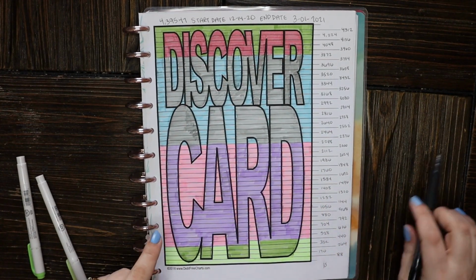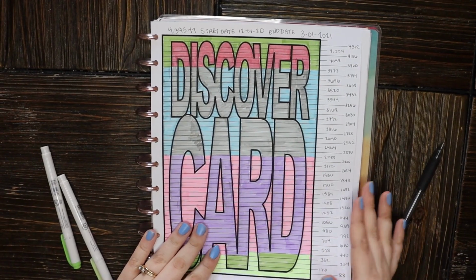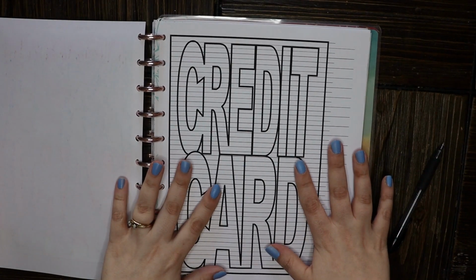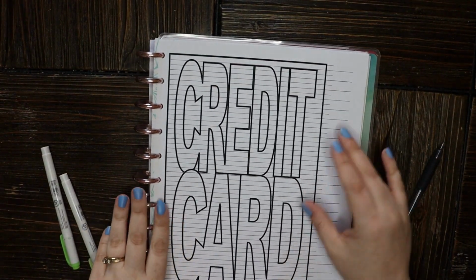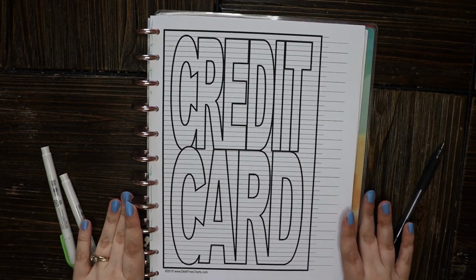Now let's talk about what's next. Alright friends, so we're going to turn the page on Discover, and I have a fresh credit card debt chart here from debtfreecharts.com. I really like using these ones because, like I said, I can color code and see how much progress I made each month.